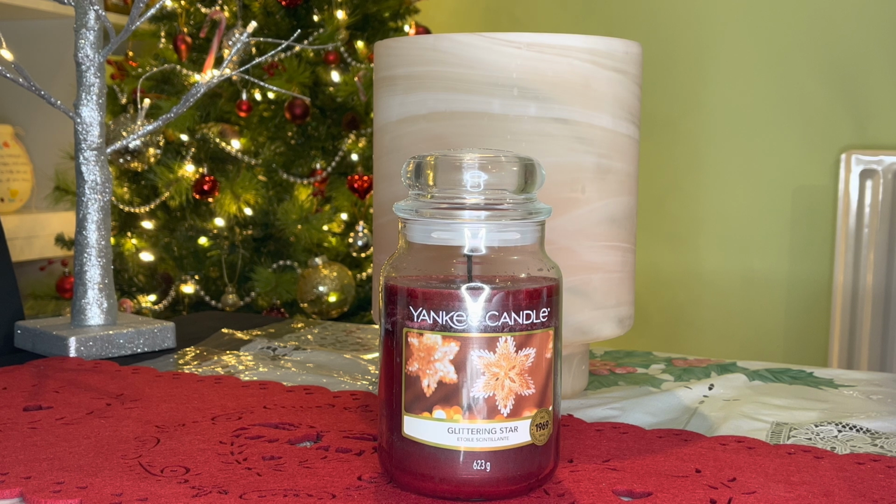You can really pick up this sparkling ginger. It's very dominant there, and the cassis running through, the sugar plums, it's very sweet, and this beautiful nutmeg in the background. I can definitely detect the patchouli and the amber, and then there's this beautiful woodiness. It's very well blended, very well done, and please let me know in the comments if you've tried this one and what you think of it.